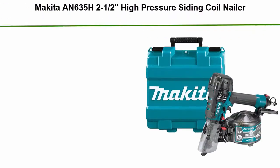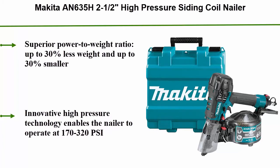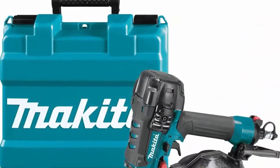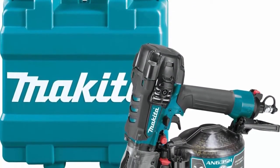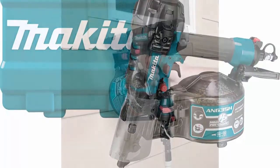Top 10. Makita AN635H2, a half high pressure siding coil nailer, superior power to weight ratio, up to 30% less weight and up to 30% smaller than conventional siding nailers. Innovative high pressure technology enables the nailer to operate at 170 to 320 psi for more consistent flush nailing.